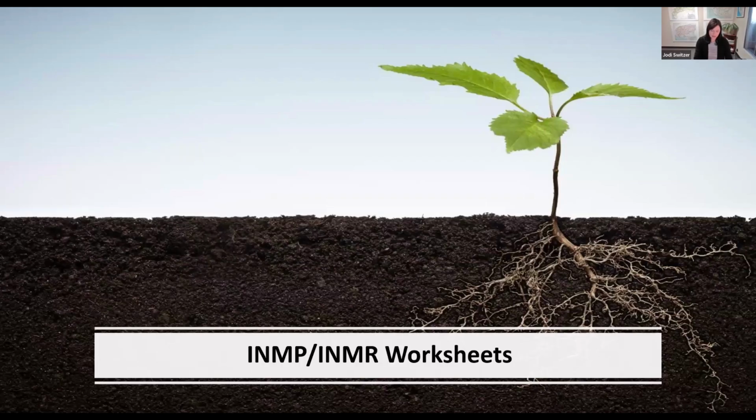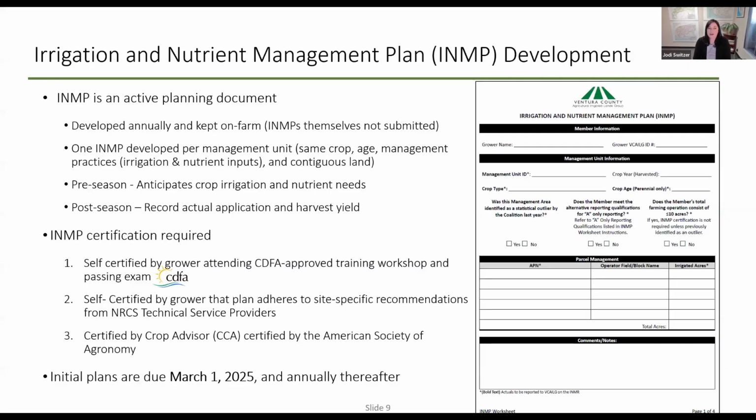So that brings us to the INMP requirements, and those requirements and the templates that are required within them. So I wanted to talk first about the irrigation and nutrient management plan. This is the plan that is due on March 1st of this year. So everybody needs to have this developed. It's an on-farm plan. So it's not reported to VCAILG. It's not reported to the regional board. It is something that you develop and you keep on farm.